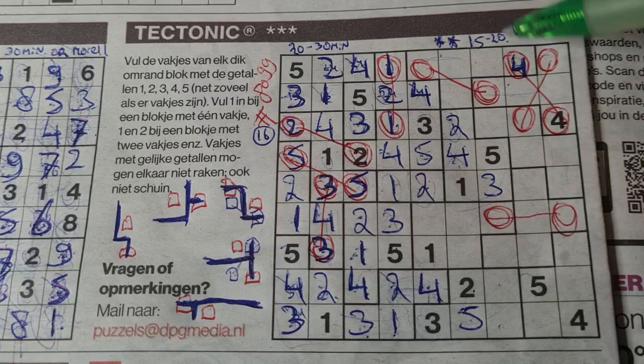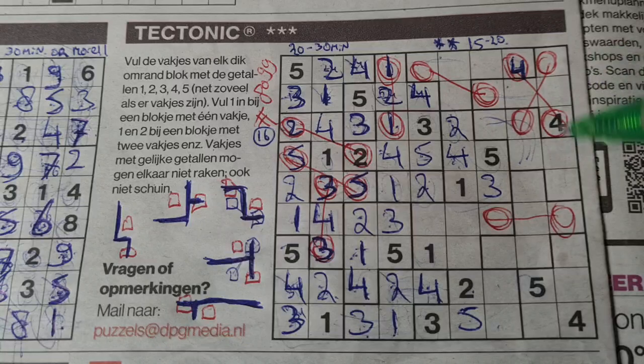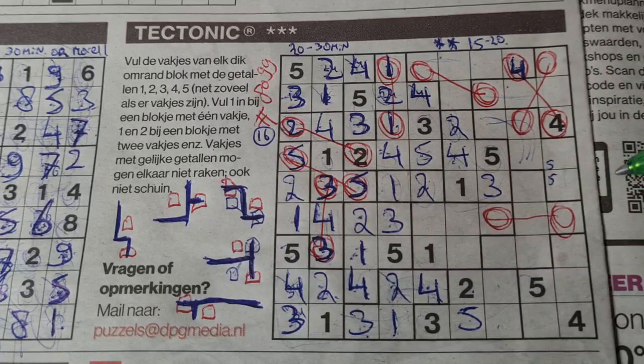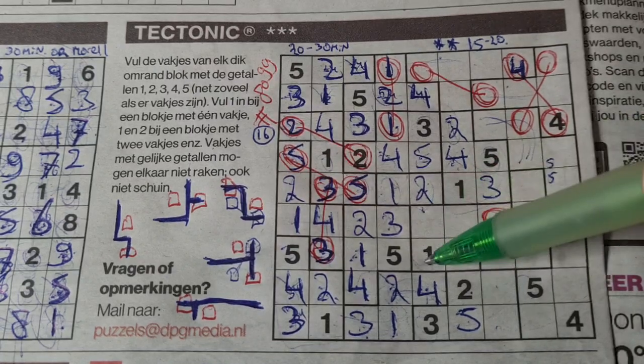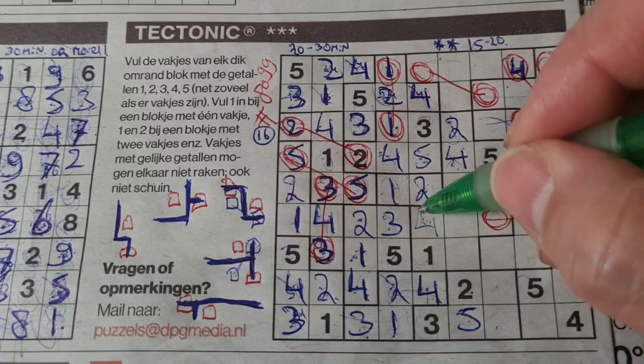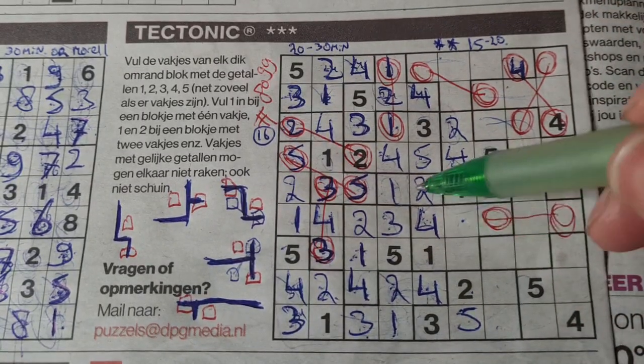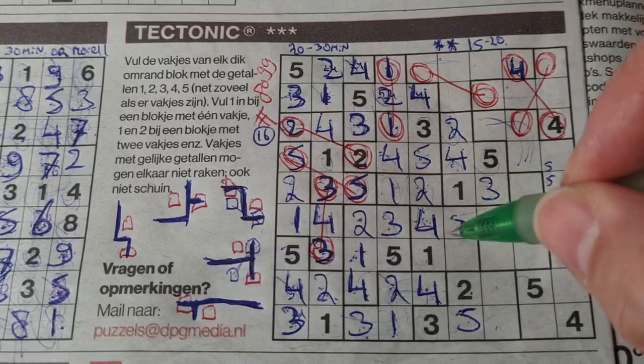Alright. And now, these are 3 boxes. So round of 5 can be a 5. So the 5 could be here, could be there. I think this box should be a 4 because it can be 1, can be 2, can be 3, can be a 5, yes, definitely 4. I think this box should be a 5 because it can be 1, can be 2, can be 3, can be 4, yes, definitely 5.